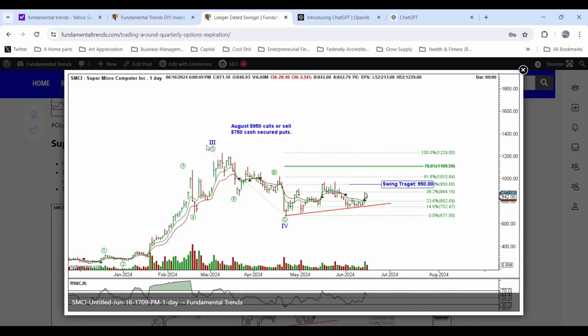This is an ABC, but what happens if this is A, this is B, then we get another C down here? But I just don't see AI selling off yet without some kind of news like, hey, it's been a scam, NVIDIA really doesn't have all these chips. Then SMCI is going to crash, of course. But until we get some kind of news like that, that event's probably not going to happen.